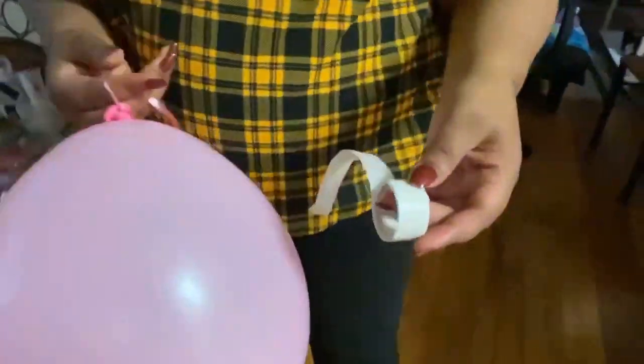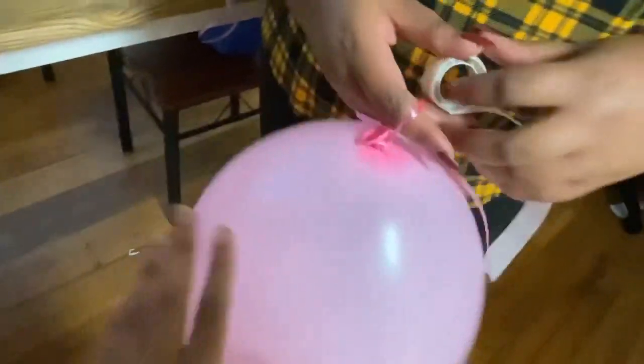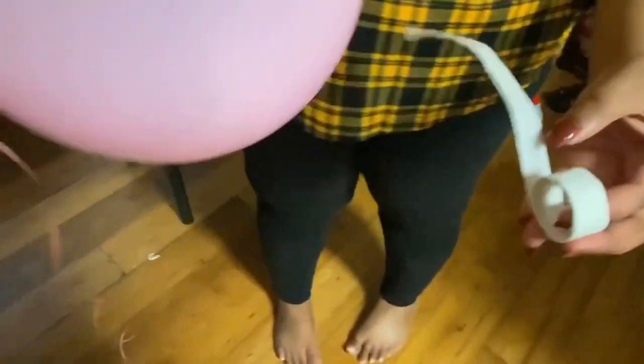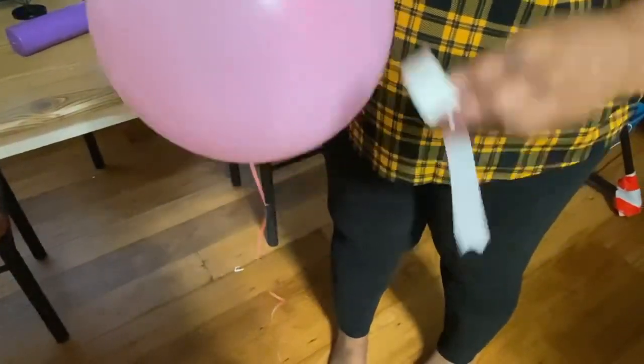Next, of course, I'm tying off the balloons, and then I'm going to take some string that I got from Dollar Tree, and I'm going to cut it. After I cut it, I'm going to go ahead and tie it around the balloon so that way it gives the appearance of a helium balloon.